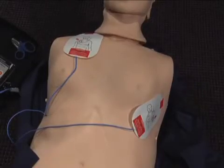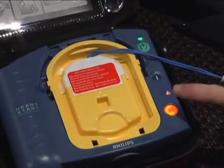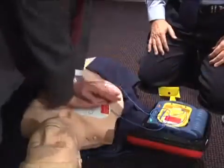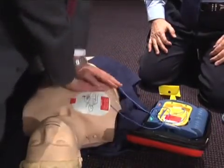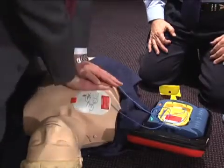Analyzing. Shock advised. Stay clear of patient. Press the flashing orange button. Shock delivered. Regardless of whether or not the AED delivers a shock, resume chest compressions until paramedics arrive. Be sure emergency medical services have been called.